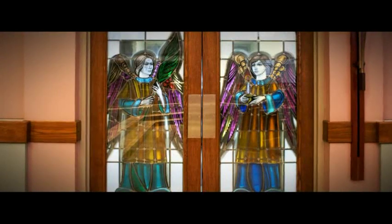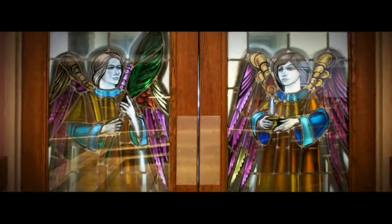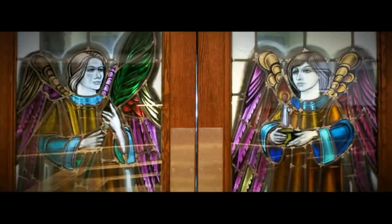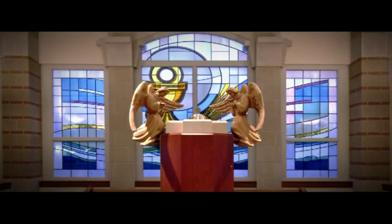The angel doors leading into the Eucharistic Adoration Chapel were designed as life-size children. The angel on the left holds a palm branch, symbolizing adoration, while the angel on the right holds a candle to symbolize devotion. The windows in the Eucharistic Adoration Chapel depict Eucharistic symbols.